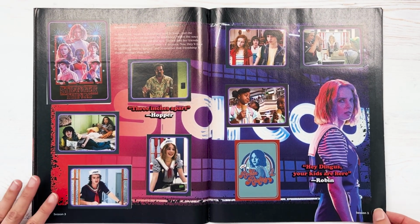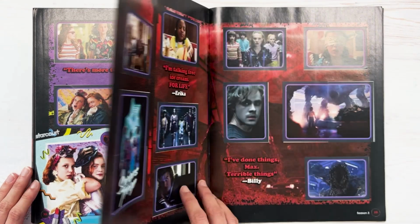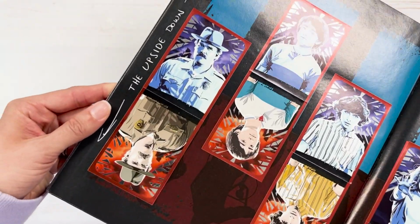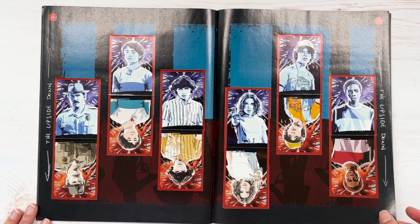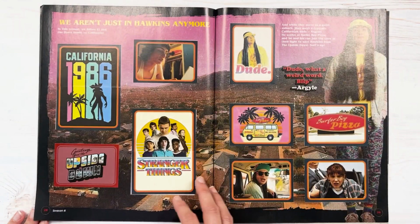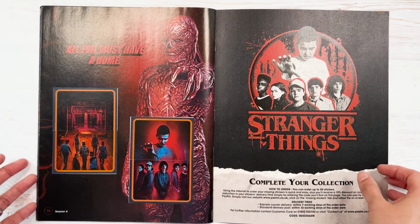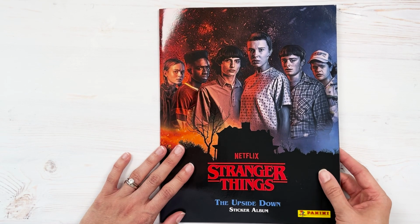Season 3, my favourite season. This one is so good as well. So it's like the cards where you've got each character upside down as well. And season 4. There we go. So that was the Stranger Things one. I definitely finished that quite quickly. I love Stranger Things. I'm really excited for the new season.